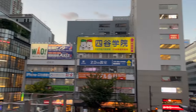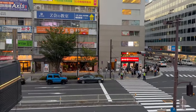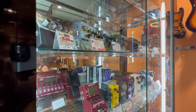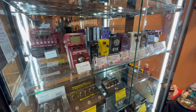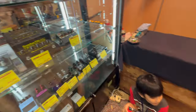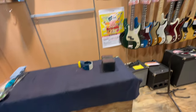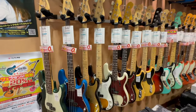Here at Umeda. So we'll cross that street. Okay, so we're here in Ishibashi, Umeda. Ito yung mga available na bass effects. Say hi, Ash! Hi! Ito yung mga bagong Fender Japanese.